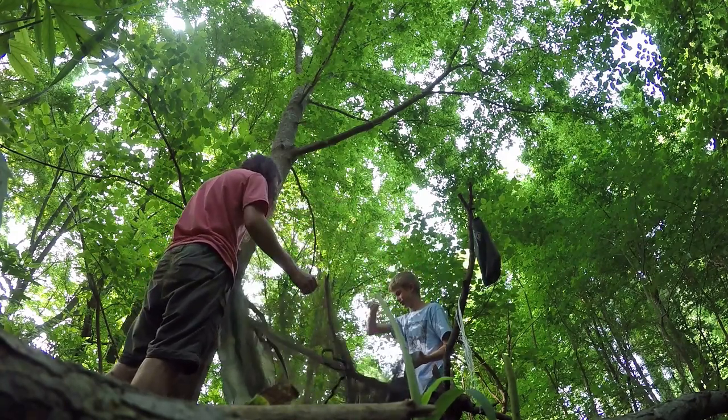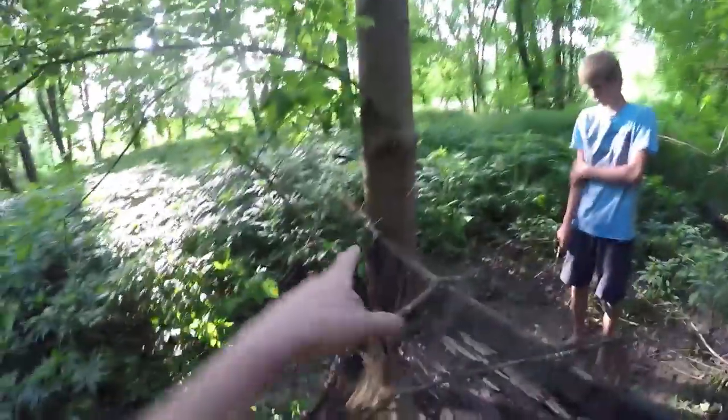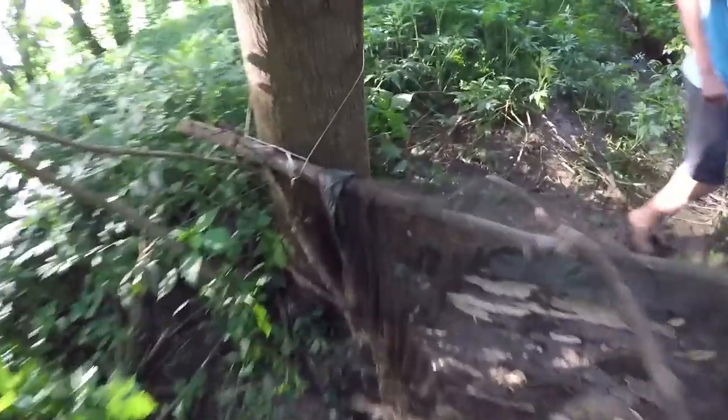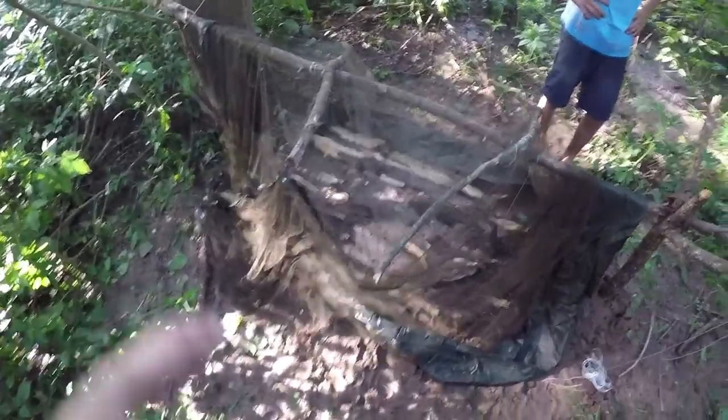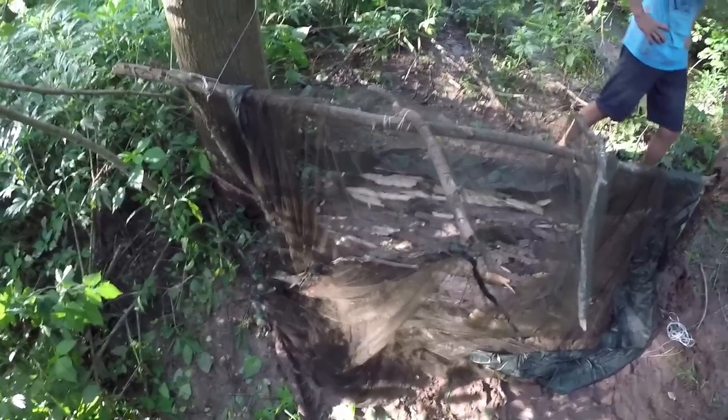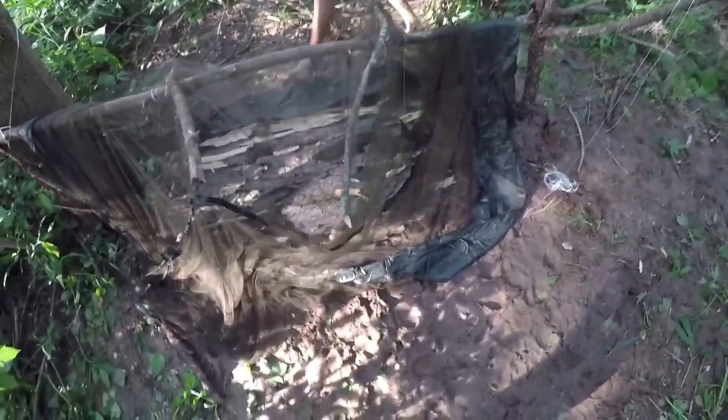All right, shelter update. We decided to lower this main support down to here, and we've got it secured right there on the tree, and then we draped this across, so now we can put rocks under it to anchor it down and ensure that nothing gets in during the night. And we do have a bit of wiggle room yet, so we can still expand it a little more.